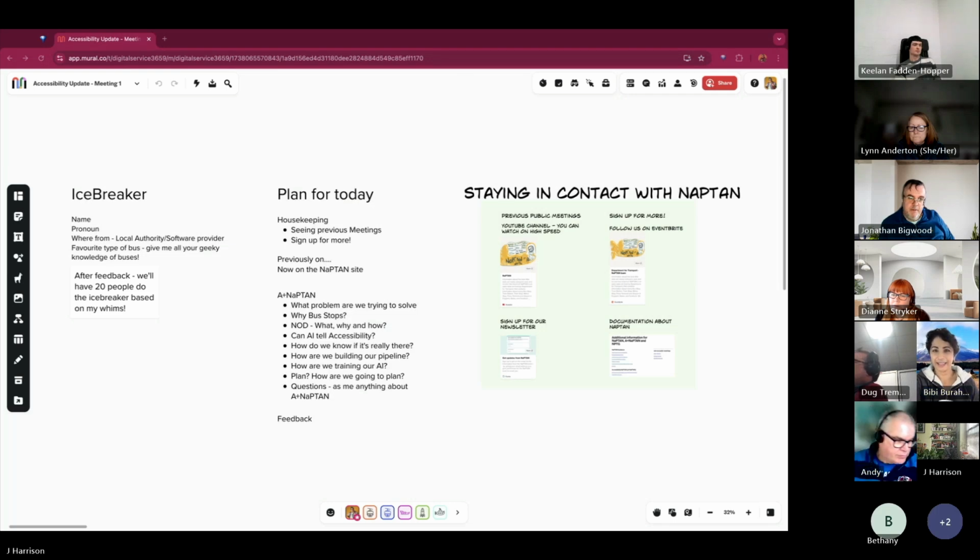So I'm Iona. I'm a bus development officer for Strathclyde Partnership for Transport, which is Greater Glasgow area. I'm going to go for a coach because I think it's the only kind of comfortable bus travel you get. That's true. Thank you very much. Jay's the next person, so we'll skip them.